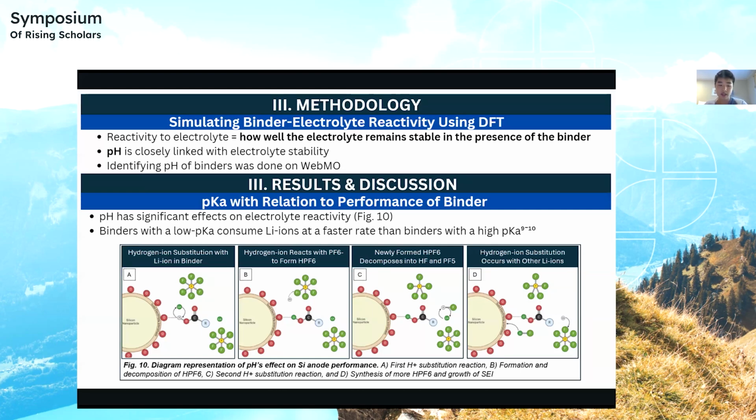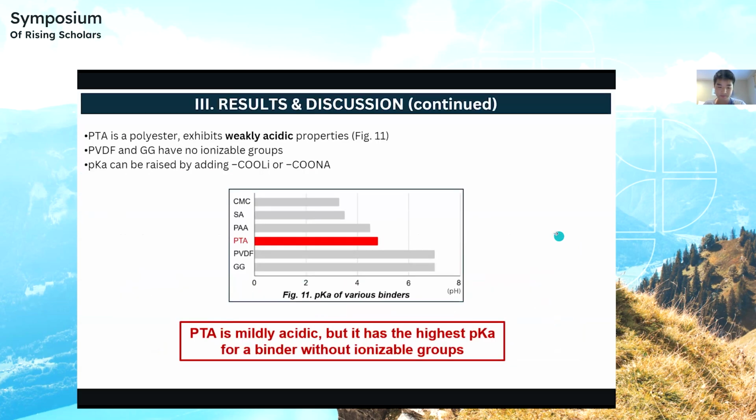The specific reaction mechanism that causes the breakdown of the electrolyte can be seen in figure 10, but all you really need to know is that the acidic binders will eventually cause the consumption of lithium ions and speed up the silicon expansion. The pKa of different binders were retrieved through an online database, while the pKa of PTA was calculated using WebMo again. The pKa of different binders can be observed in figure 11.